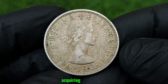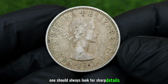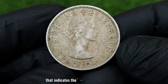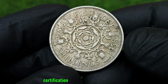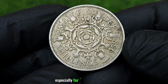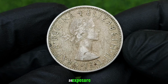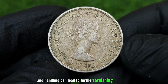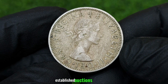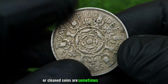For collectors, acquiring 1958 Elizabeth II coins requires a careful eye. One should always look for sharp details in the Queen's portrait and the heraldic designs, minimal contact marks, and natural luster that indicates the coin has not been cleaned or polished. Certification from trusted grading companies adds long-term security and makes resale easier, especially for higher-value pieces. Storage in airtight holders or archival flips is recommended, as exposure to air and handling can lead to further tarnishing or damage. Collectors can find 1958 coins through reputable dealers, established auctions, or coin fairs, but must be cautious with online purchases, where altered or cleaned coins are sometimes misrepresented.